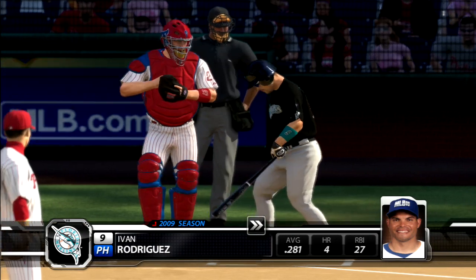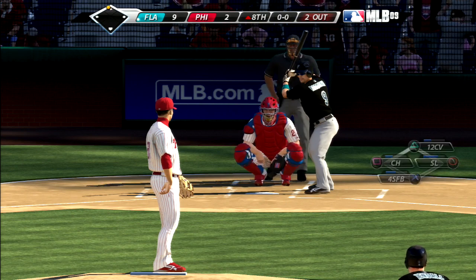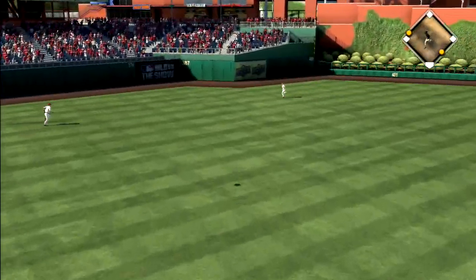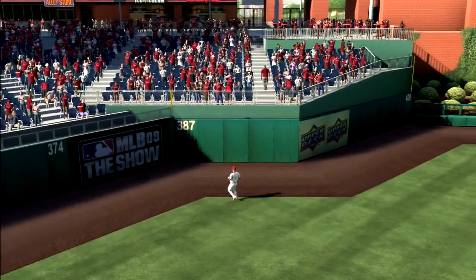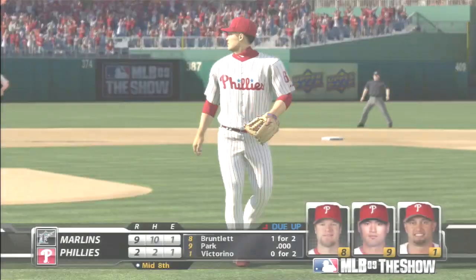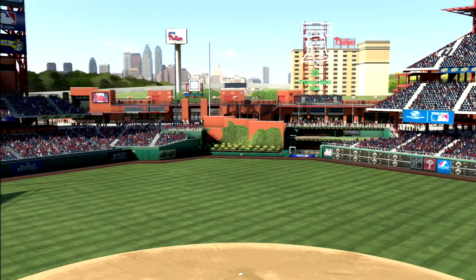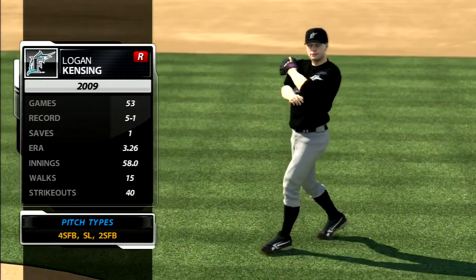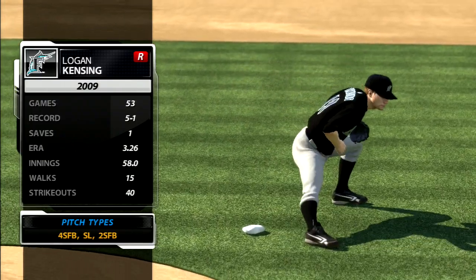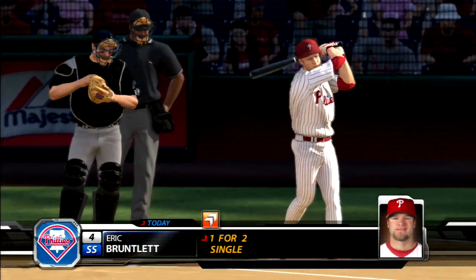So 2 are gone here in the Florida 8th, and here comes Pudge. Number 9, behind the plate. Now the first pitch. And here's a swing and a ball lifted in the air into fairly deep center field. And Victorino will make the catch, and the inning is over. One left for Florida, but they hold a 9-2 lead. Your attention, please. New pitcher set to go now. It's the young righty out of Texas A&M, Logan Kensing. Eric Bruntlett will dig in, 1 for 2 thus far.